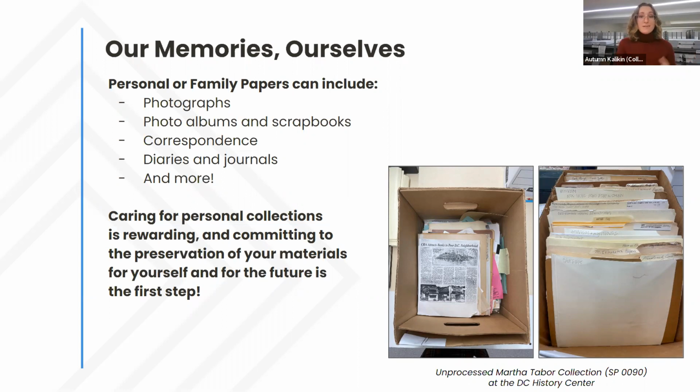Perhaps you yourself have been considering taking on a project. Maybe you've already started organizing and you're feeling a little overwhelmed. I'm here to tell you that caring for collections is not some arcane knowledge that only a collections manager would have. It is actually easy, and committing to the preservation of your collections is the first step for yourself and your future. It's already here, which means you're interested in preserving your materials. Let's get started.